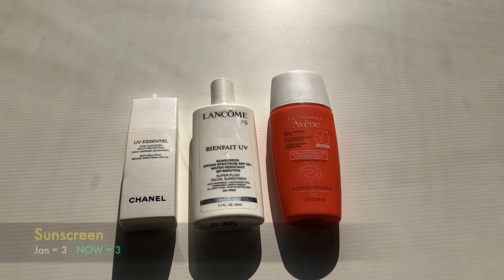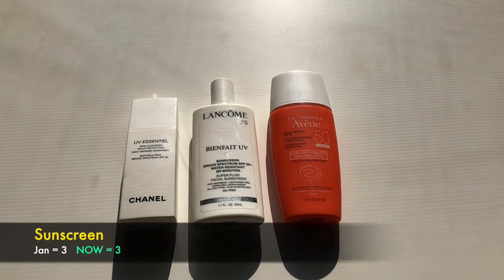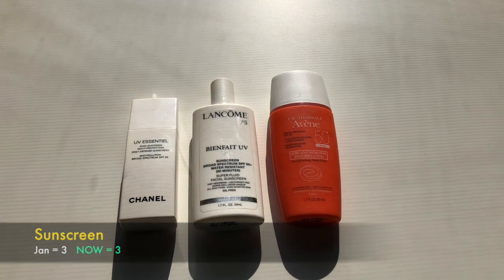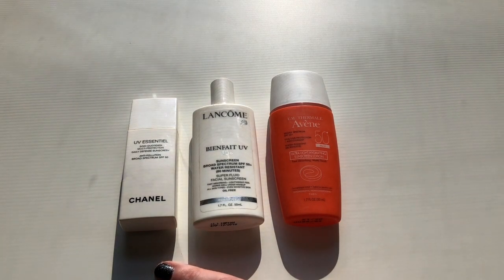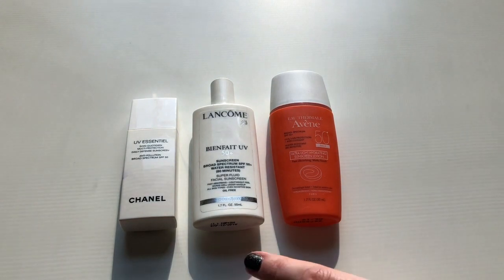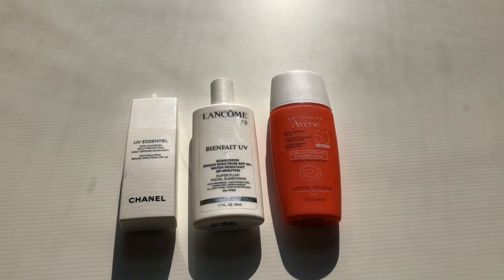So starting off with my sunscreens, in January earlier this year I did have 3 of them, and currently I do have 3. All 3 of these have an SPF of 50. The Chanel one over here on the left, I'm about halfway finished with, just a little bit over halfway, and then these 2 are essentially full for the most part, so I'm just dabbling back and forth between the 3, but I'm trying to focus on the Chanel one the most.